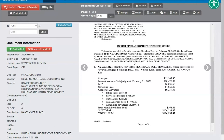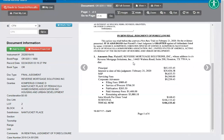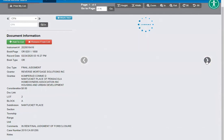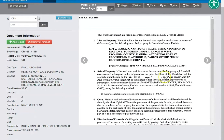It's really good because this is probably the most important thing of foreclosure in my opinion. Yeah, we got 106 balance. Yeah, and interest, oof. So there's going to be more interest tacked onto this because this is only through February 21st. Okay, so let's find the foreclosure sales date. Okay, here it is right here. So it was supposed to foreclose on the 22nd of April, which it hasn't. So that just means that it is a pre-foreclosure. The mortgage company has not taken it back yet. And so let's jump on auction.com and see what it says real quick.